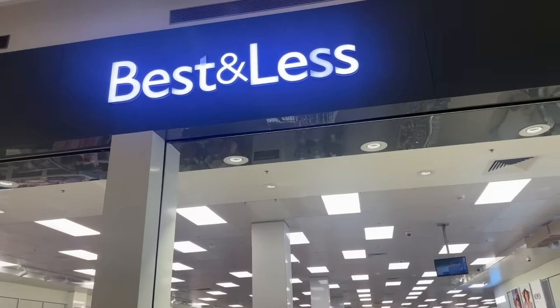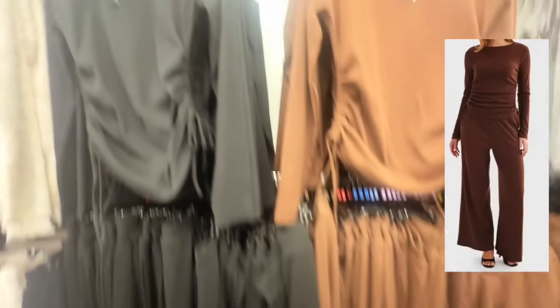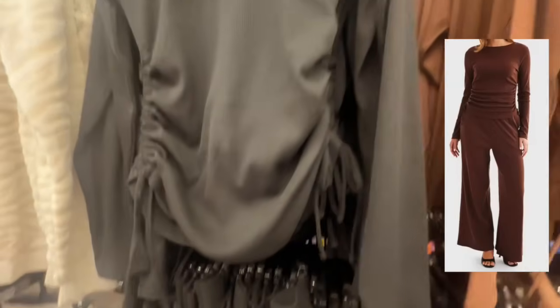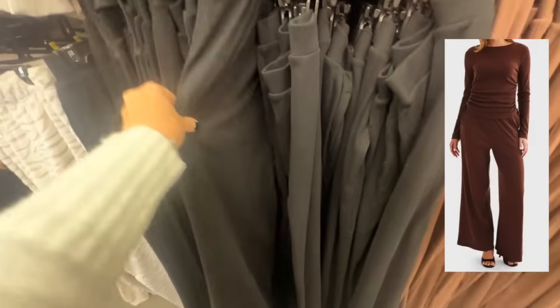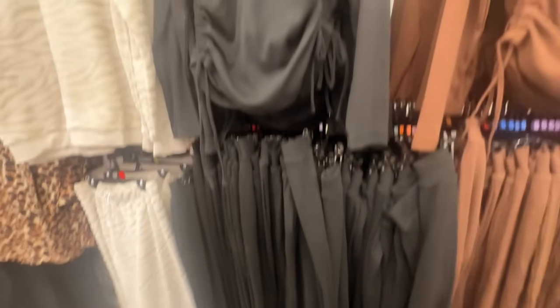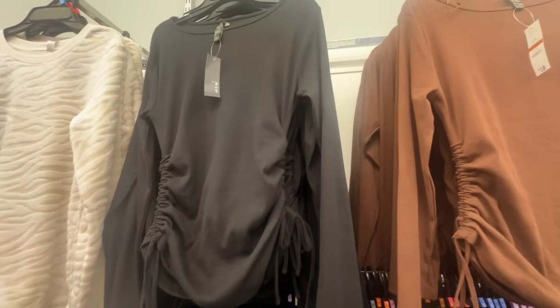Next, I popped into Best and Less, and here I saw a really cute two-piece that you could turn into a set, a beautiful ruched gathered top that would be really comfortable, and also the matching pants. It came in two colors, this beautiful grey and a beautiful caramel brown.